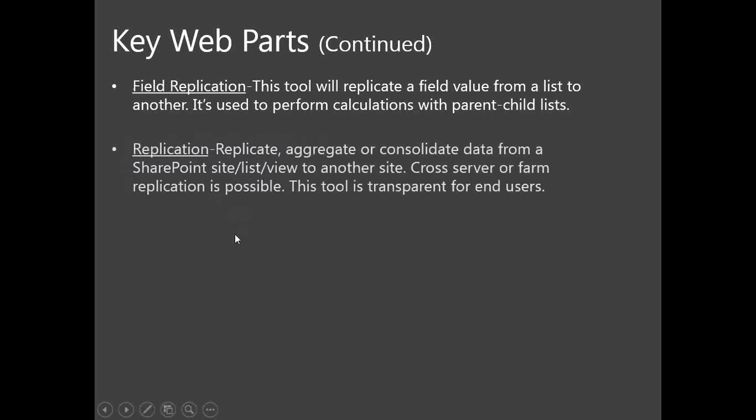We've also got Full Replication, where it allows you to replicate, aggregate, or consolidate data from a SharePoint site, list, or view to another site. We can do this across servers or farm replication as well. This tool is, of course, transparent for users. We use the replication tool for our help desk system.